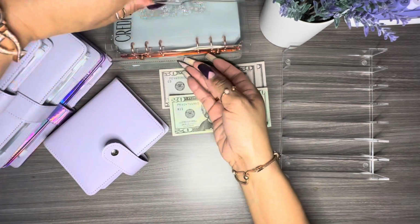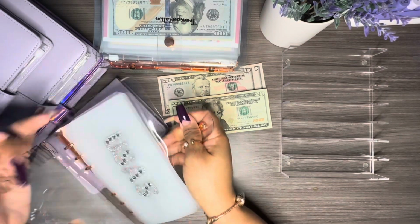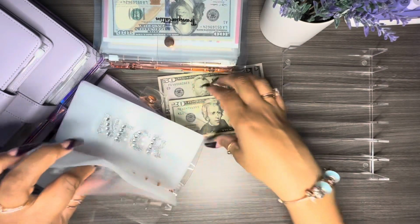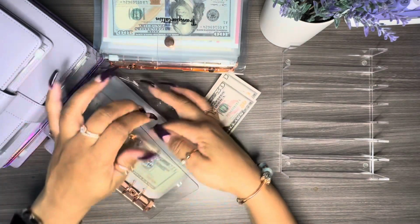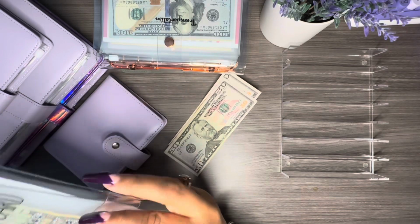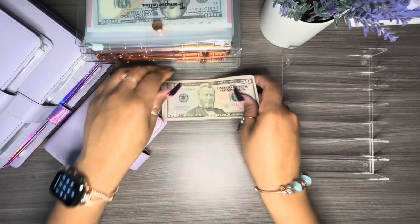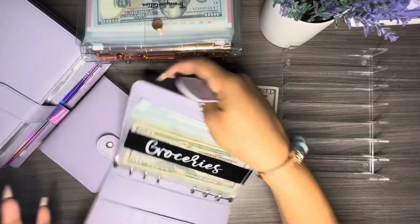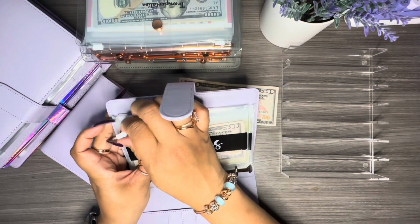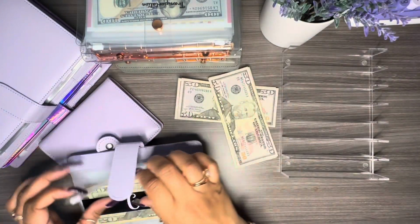So let me find my credit card binder. It needs to go back to a credit card. So I think I used this one, my Visa card. So that will be going back to the bank. And we're gonna unstuff middle child so we can get this going. I was thinking it was gonna be a short video, but I gotta do my closeout too. So we got groceries, one moment.